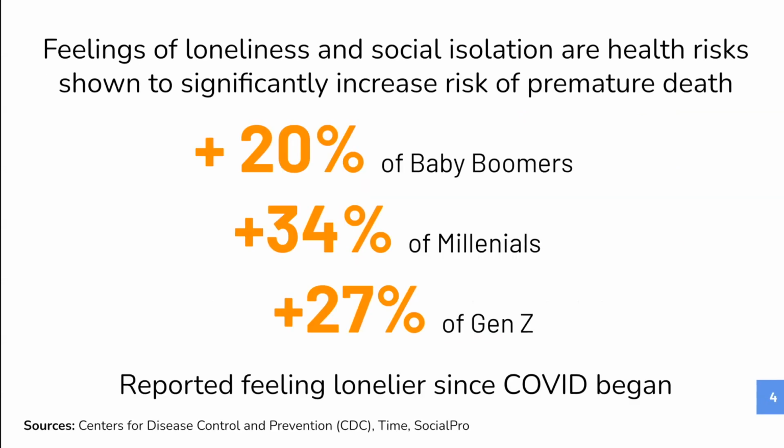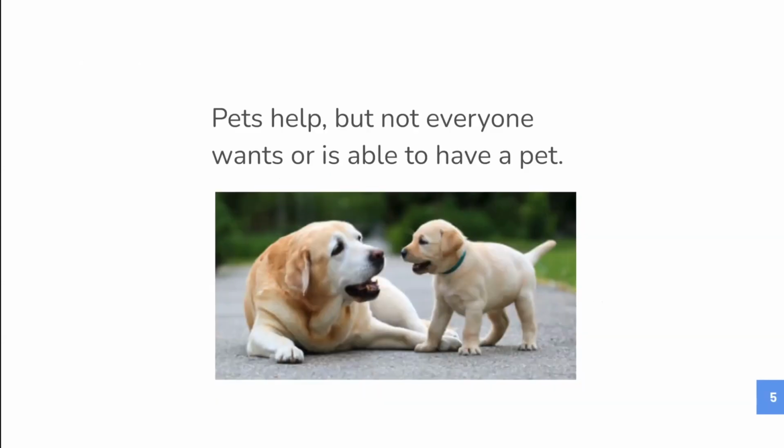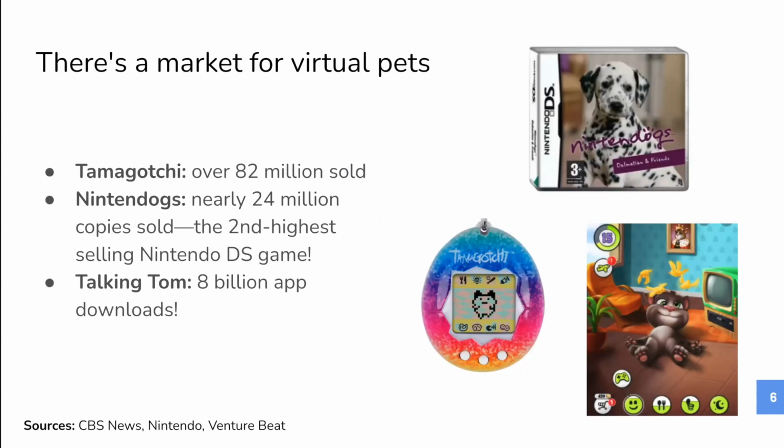Feelings of loneliness and social isolation are health risks, and they've been shown to significantly increase the risk of premature death. And people have reported increasing feelings of these since COVID began. Pets help with these feelings, but not everybody wants or is able to have a pet. And there is a market for virtual pets. Some common ones include Tamagotchis, Nintendogs, Talking Tom. These have experienced lots of purchases, lots of downloads.